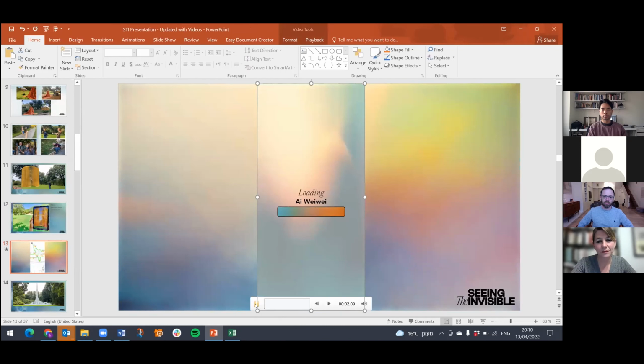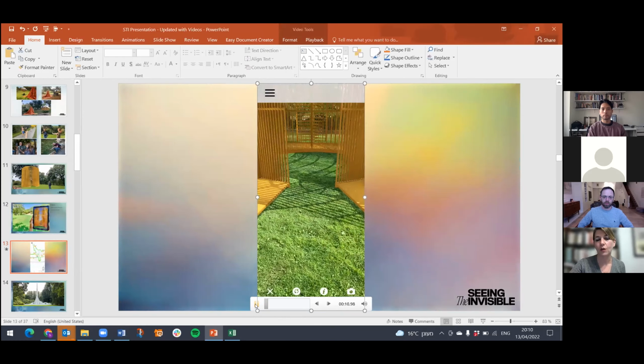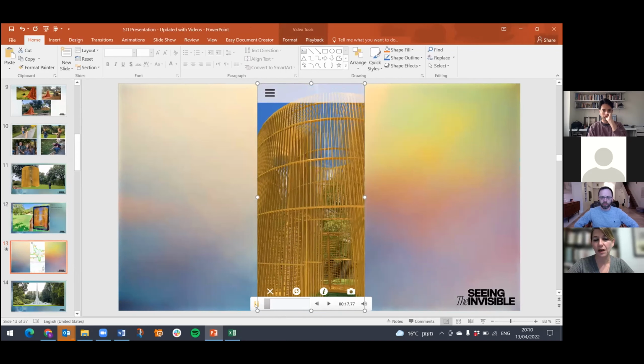So you see an example of how the app operates and how the viewer can actually walk around the work physically, seemingly to physically enter the cage.